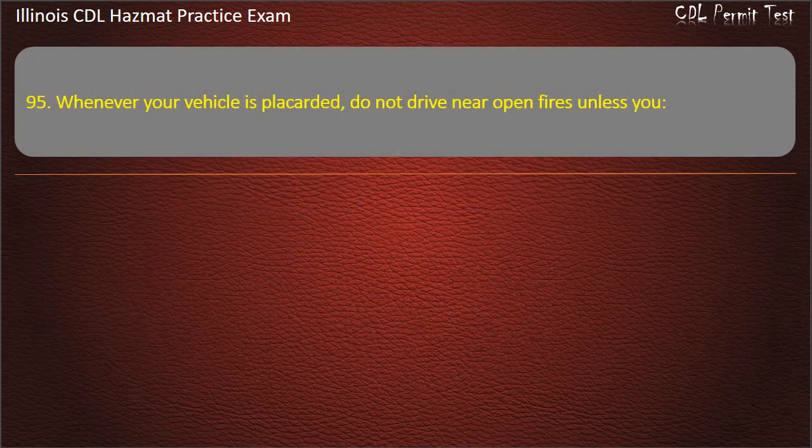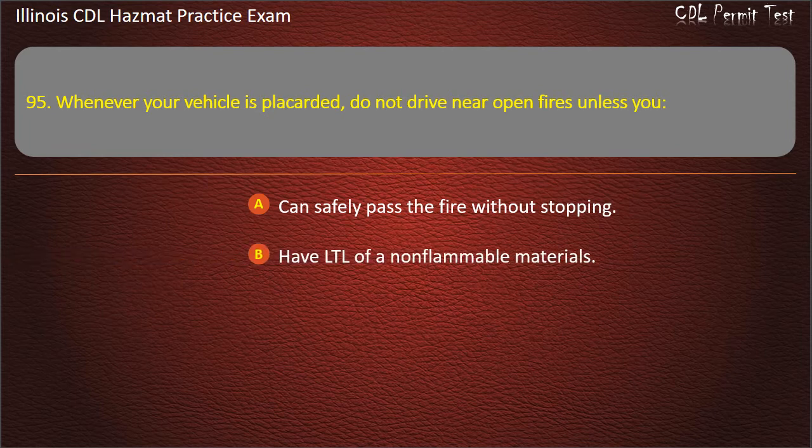Question 95. Whenever your vehicle is placarded, do not drive near open fires unless you can safely pass the fire without stopping. Have LTL of non-flammable materials. Are equipped with fire sprinklers. Answer. Can safely pass the fire without stopping.